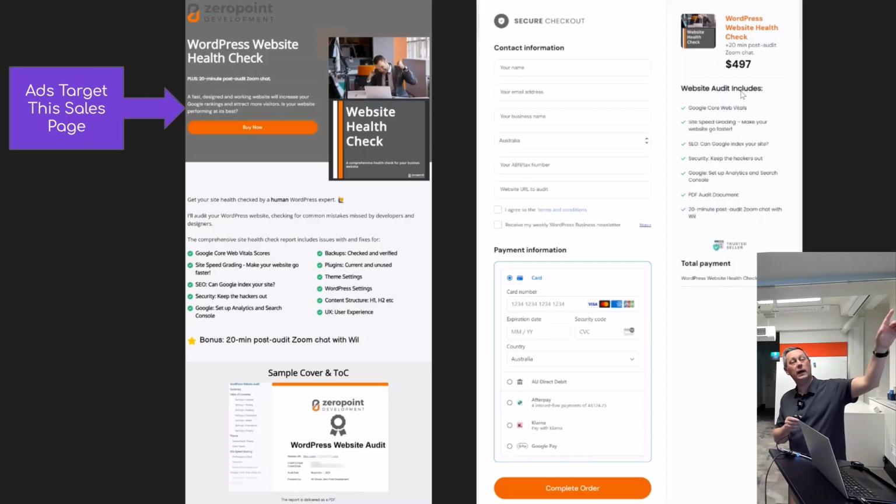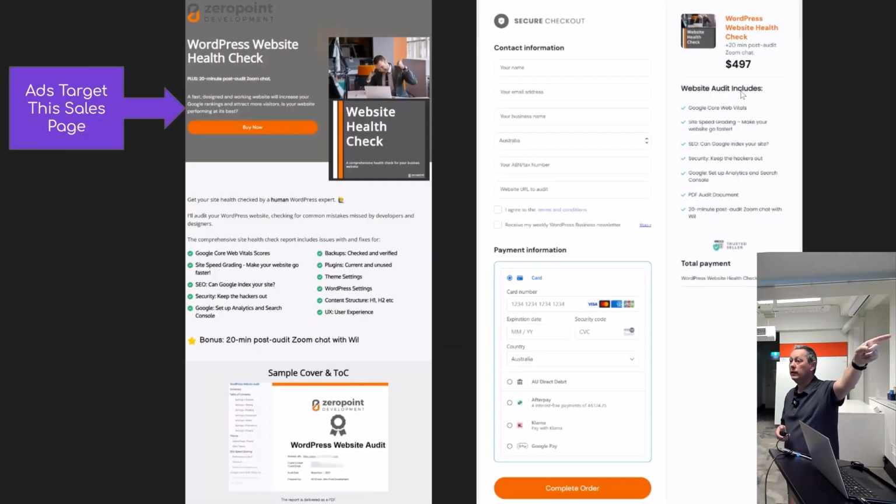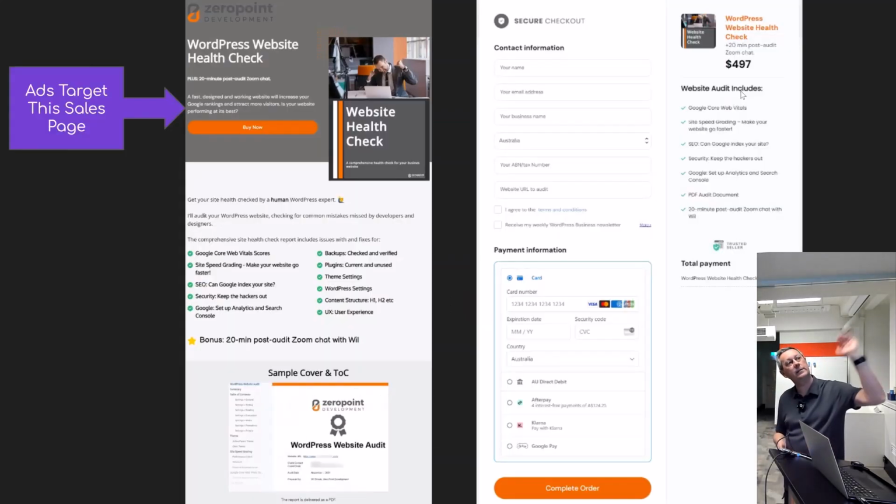If I'm running ads, I don't run ads to that page. I run ads directly to this page. So it'll look like that little picture in the ad. They click through, they go on this page, purely because it's one less step than this one. The fewer steps you can get people into a sales pipeline, the better. So I run ads, and the ads target this particular page here.